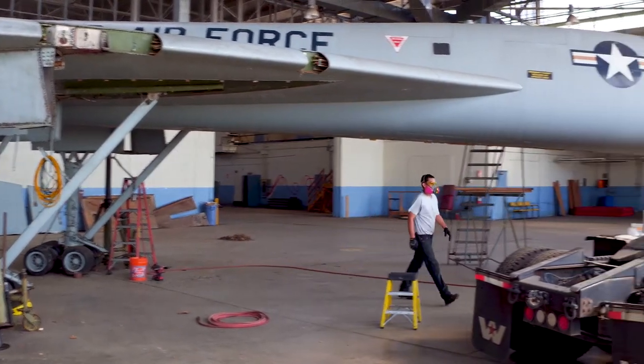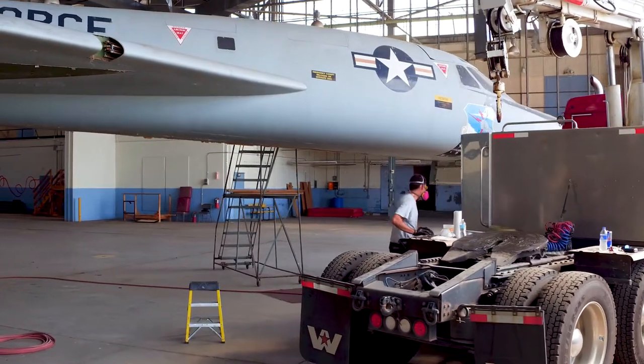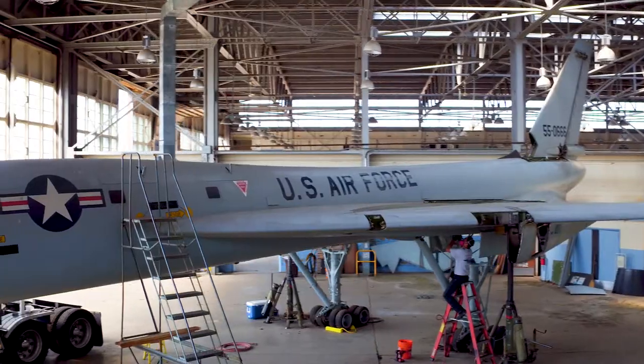In its day, it held 19 altitude and speed records, including LA to New York in 4 hours and 41 minutes.